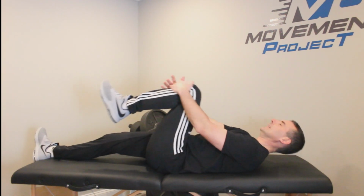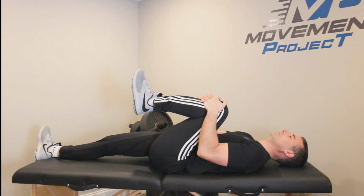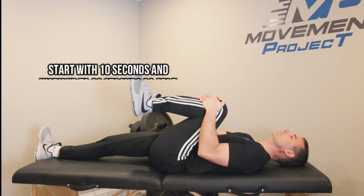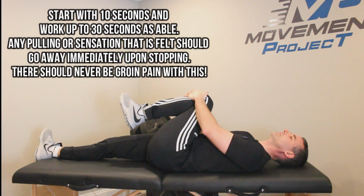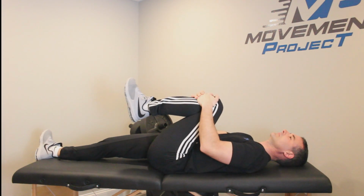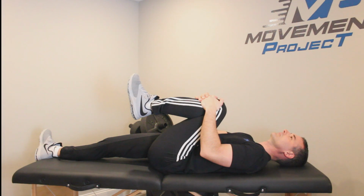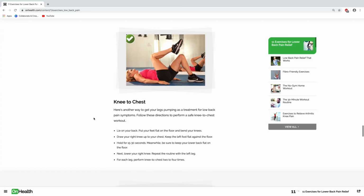When you're doing the knee to chest exercise, you want to gradually bring your knee toward your chest, pulling with your hands on top of your knee or under your knee, whichever is more comfortable. Don't cause any pain in the groin area, and you can bring the direction toward your shoulder of the same side. Try to bring it across your chest to the opposite side, provided you don't have any discomfort. The problem with this picture and description is that they're actively bringing their knee to their chest, which essentially makes it another abdominal exercise rather than a stretch.